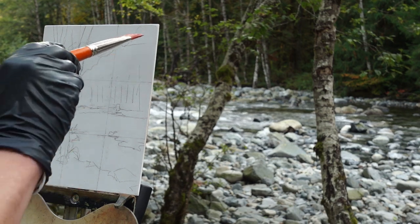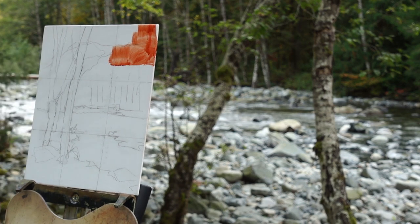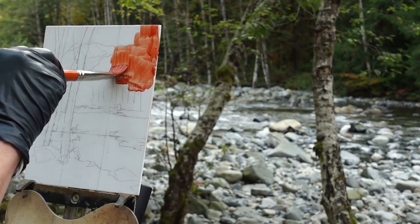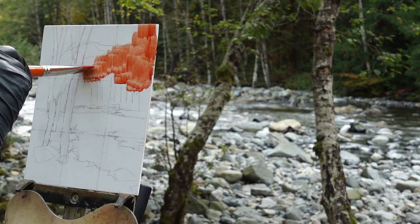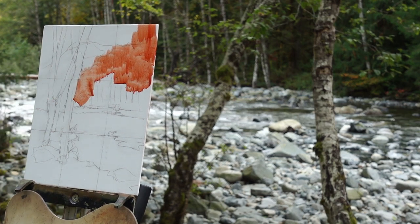As usual, I'll start with a turpentine wash. That gives me a nice dynamic way to stain the panel, get rid of the white of the panel, and also set in some of the tonal values. So in the scene today, as I mentioned before, I see a lot of red. There's a lot of red because of the haze in the air. So I'm gonna use a kind of a cad red burnt sienna underpainting.